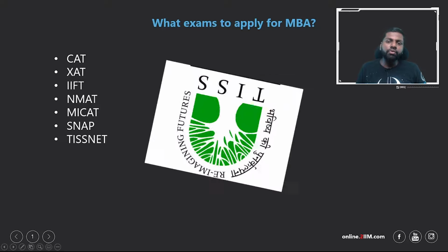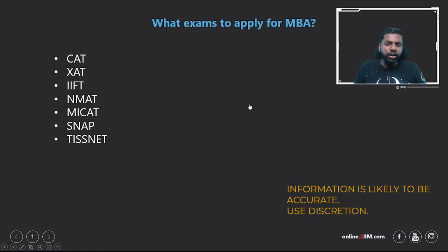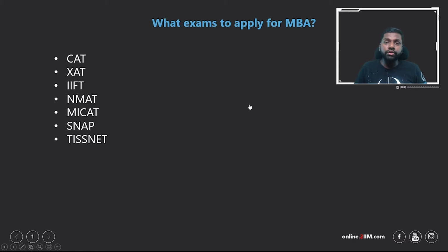TISSNET is conducted for Tata Institute of Social Sciences. I think they give you an MA in Human Resource Management, not an MBA per se. TISSNET is conducted in January, and if you are looking to get into one of the best programs in the country for HRM, TISSNET is the place to go. TISSNET also contains a huge section where GK is being tested.